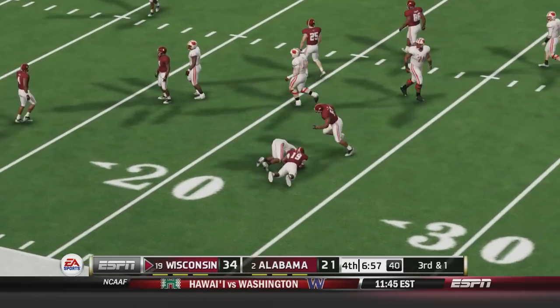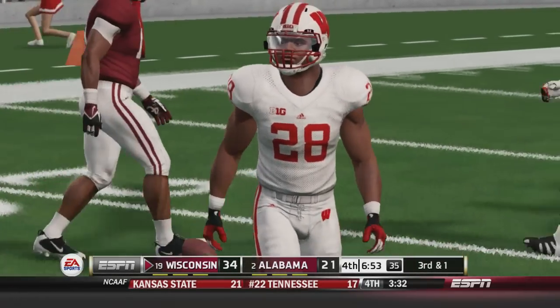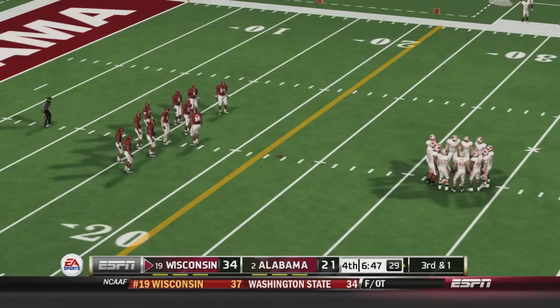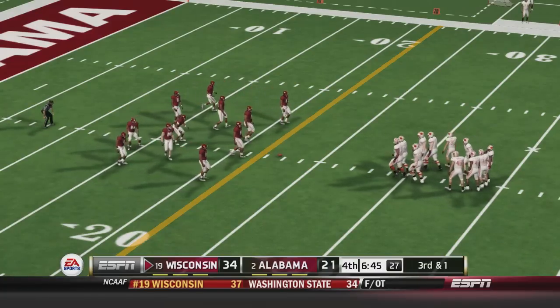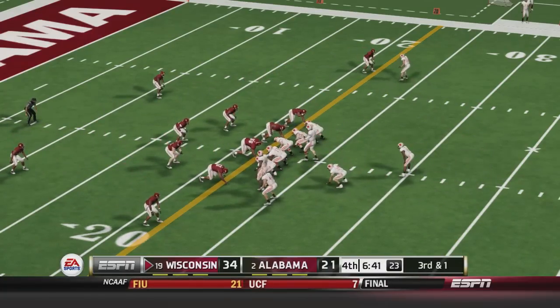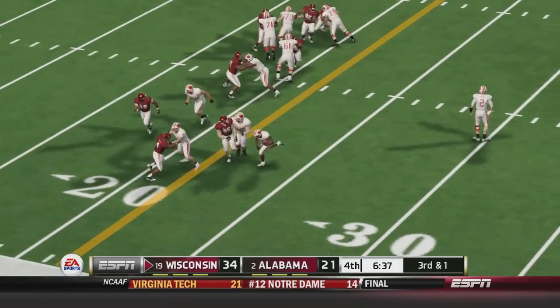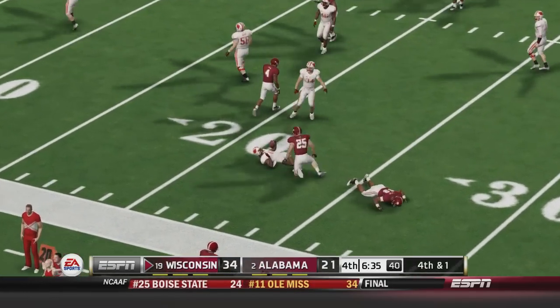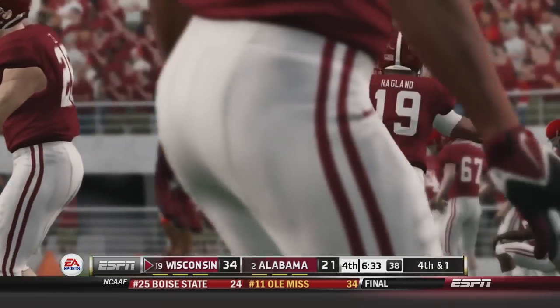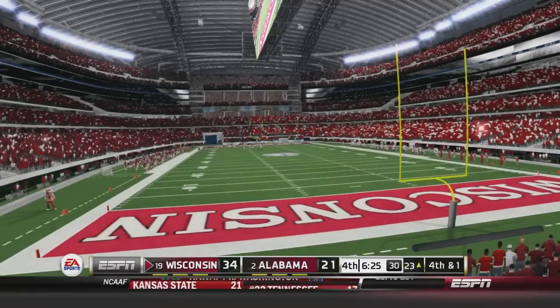They'll bring him down at the 23. That's good for a gain of 3 yards. That'll make it 3rd and 1. Short yardage situation here. It's 3rd and 1. They go to the ground and he stops short. No gain on the play. 4th down.